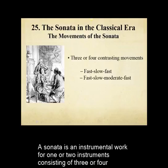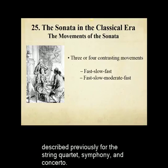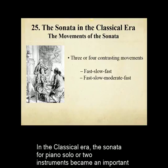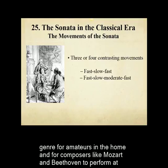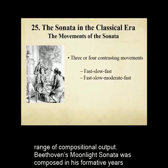A sonata is an instrumental work for one or two instruments consisting of 3 or 4 contrasting movements. The movements follow the pattern of the multi-movement cycle as described previously for the string quartet, symphony, and concerto. In the classical era, the sonata for piano solo or 2 instruments became an important genre for amateurs in the home and for composers like Mozart and Beethoven to perform at concerts. Beethoven wrote 32 piano sonatas, which span his entire range of compositional output.